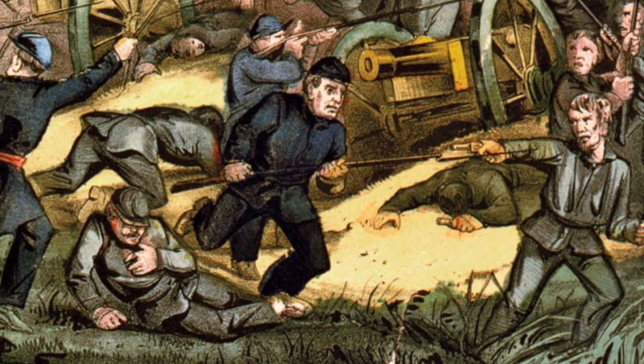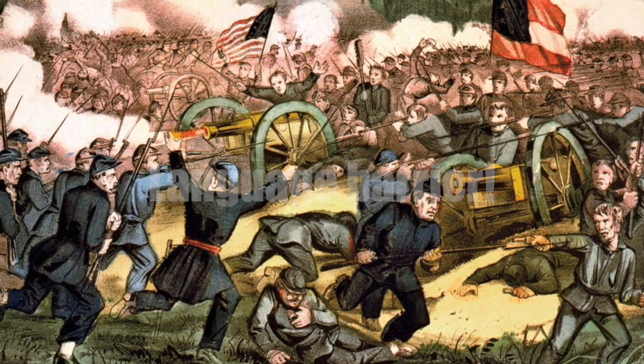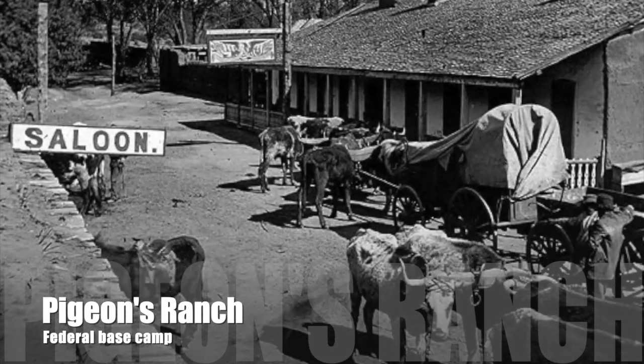Some sources say that one of the reasons why the rebels had such a hard time keeping it together when they were under so much pressure is because a couple of hundred Texas soldiers actually didn't speak English. They spoke German or Spanish. On the second day, there was no fighting, but neither army had left the battlefield.